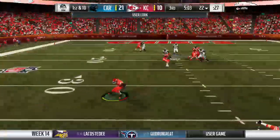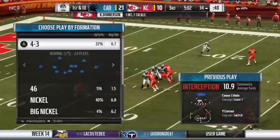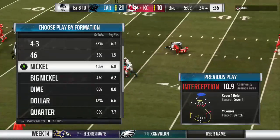And he fires one that's intercepted. Picked off at about the 31. And his guys are going to take over at the 34-yard line.